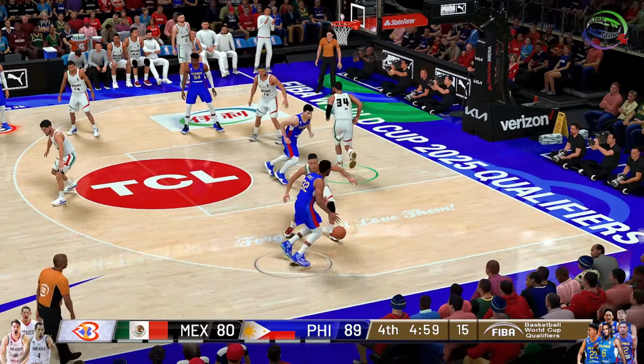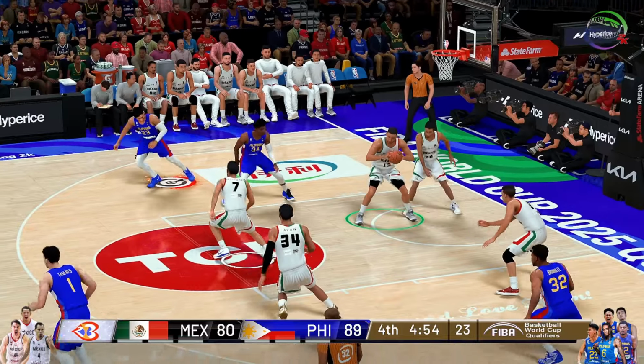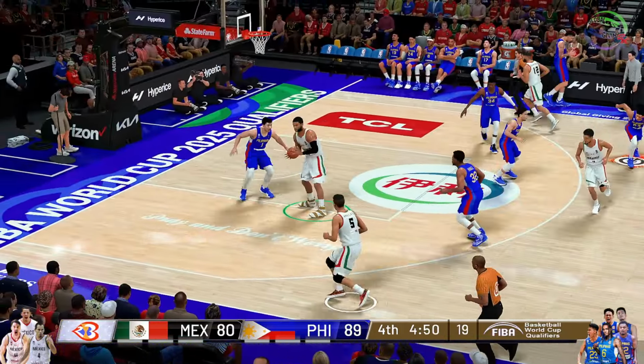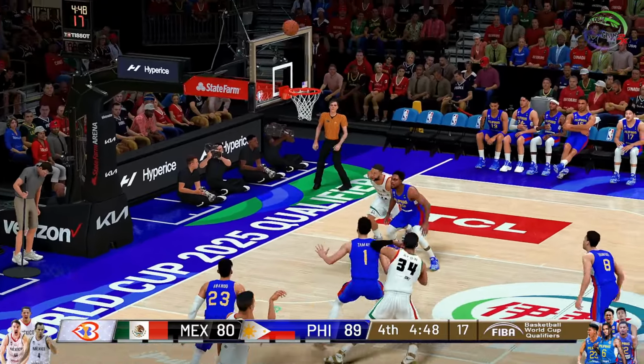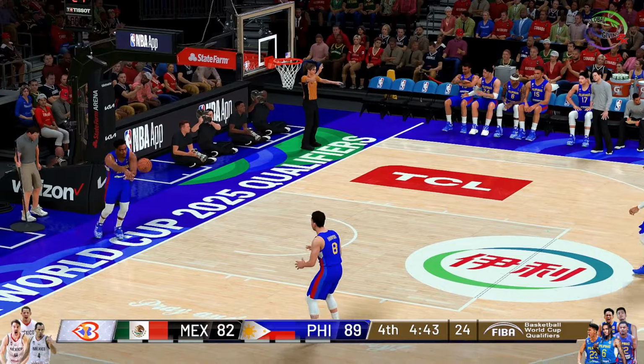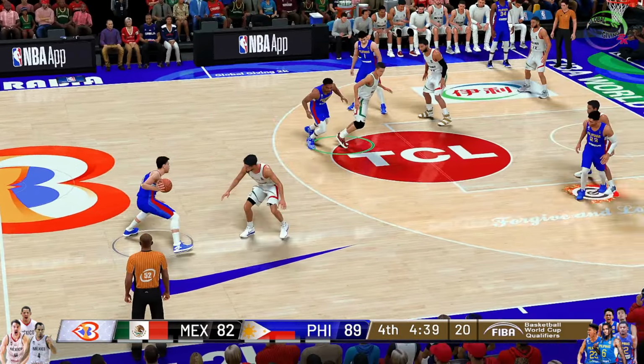Has to be. Here's ABC. Lets it fly from 18. The rebound by Hernandez. Out to the wing. Wide open. And he gets it to go, hitting off the back of the rim. That's what they're looking for. They need him to take on a bigger role this game.